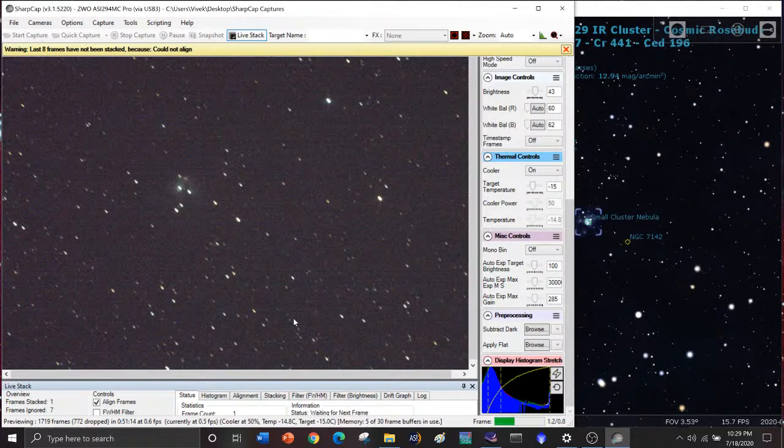So which one is this one? This is NGC 7129, the small cluster nebula. It's a reflection nebula, which is exactly why it's named that. It's a bunch of dust reflecting the light from its cluster. You can kind of see the fuzziness around the cluster right now. It looks a little bit like the Pleiades.